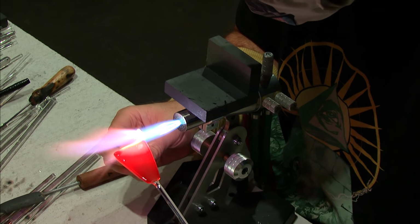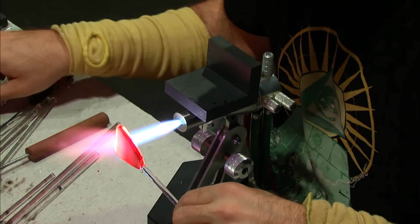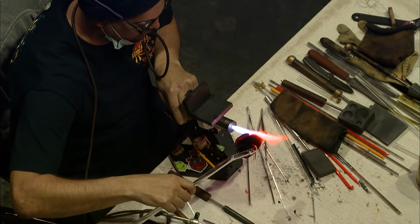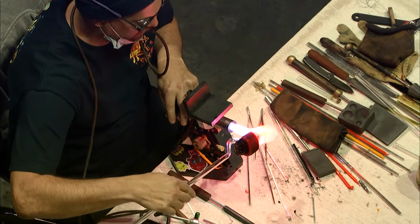Looks like Ryan has pulled a missile launcher out of the side oven here. And ultimately, this is going to get attached to one of the shoulders of the cockpit of the robot. So getting that set up to make the attachment.